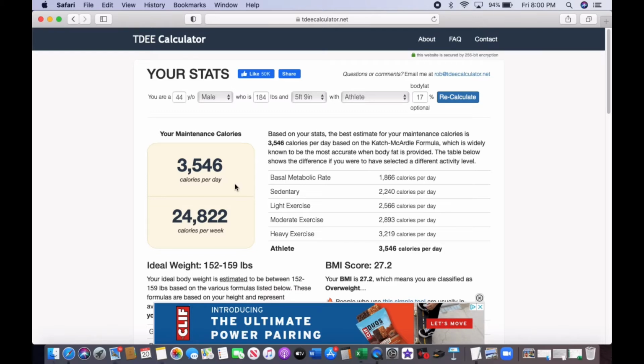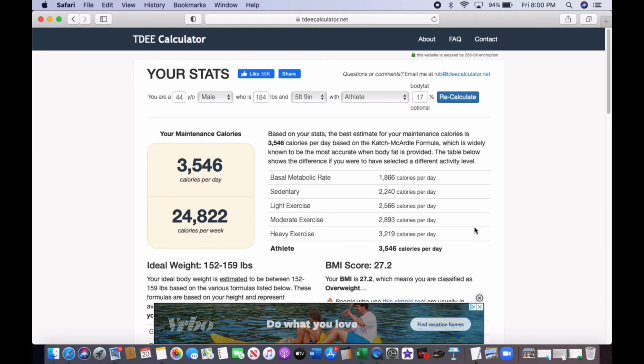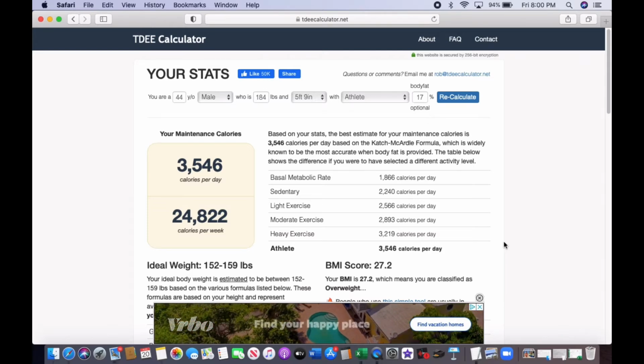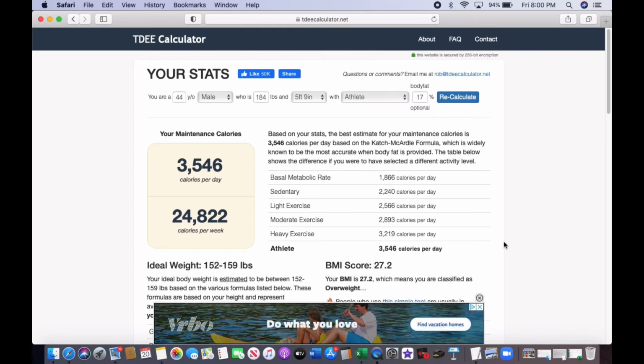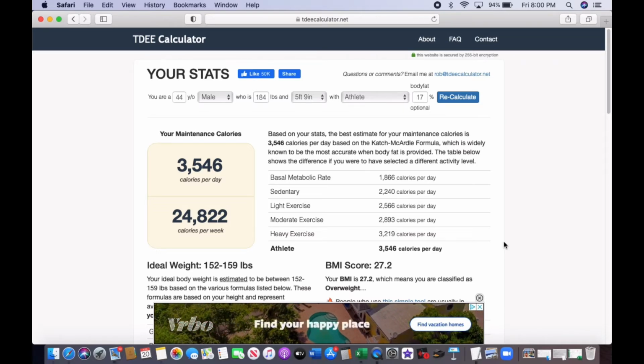Now, remember I said before that you want to be somewhere between your basal metabolic rate and your TDEE. So a lot of this is going to be trial and error. So what I would recommend, or what I would do for myself, if I was trying to lose weight, is start somewhere around that 3546 per day. And I know for a lot of people that sounds like a lot of calories, but for as active as I am, that really isn't a lot of calories.